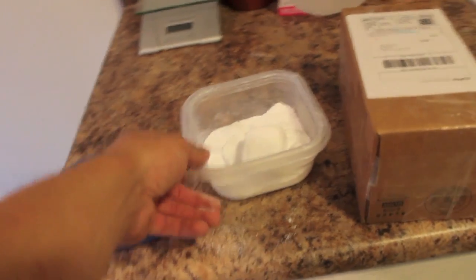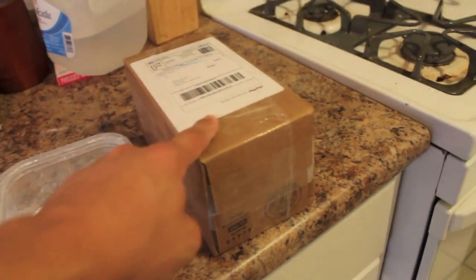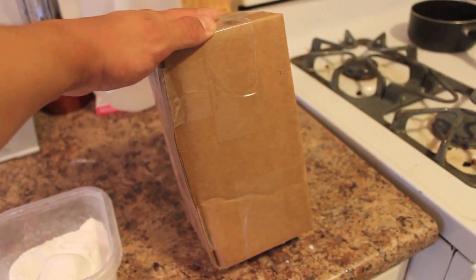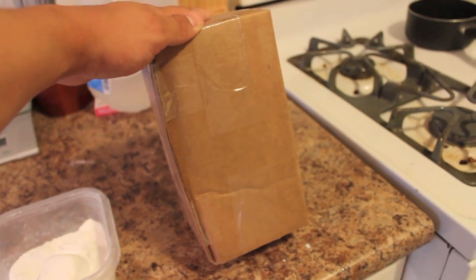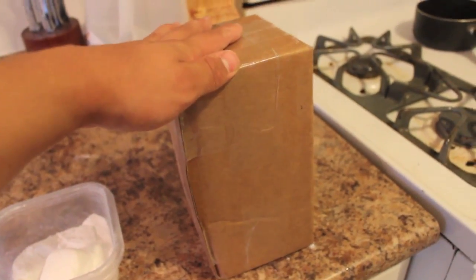Based on the fact that my Tupperware is nearly empty now, what do you think this is in this box? Can you guess? Can you? Is it A, another box? Is it B, lifting chalk? Is it C, a puppy? If you guess C, you might be wrong.